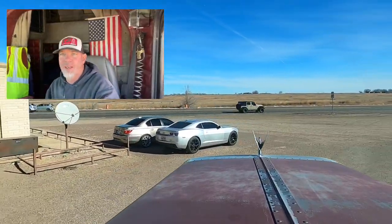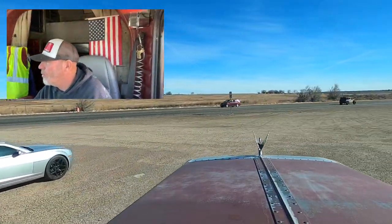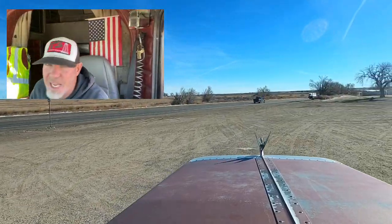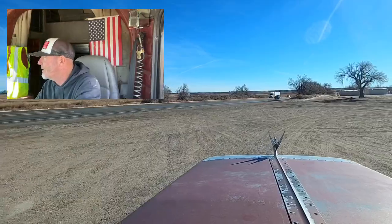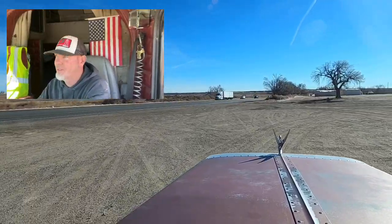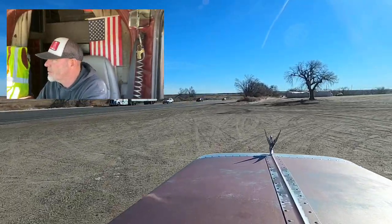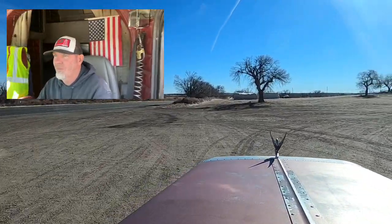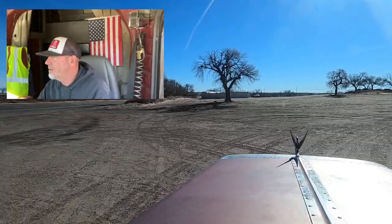If I gotta load myself or if somebody gonna load me up, get a little different angle. I'm gonna do another time lapse unloading, but try to get a little different angle of it this time. Pull back here to the pile.